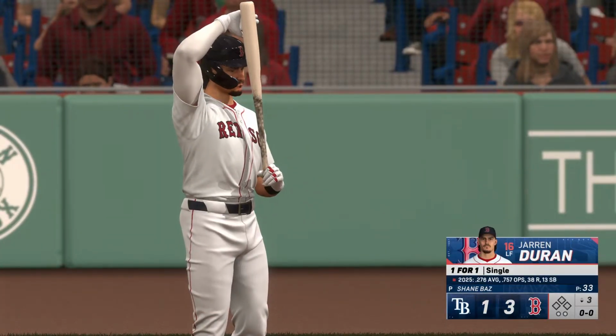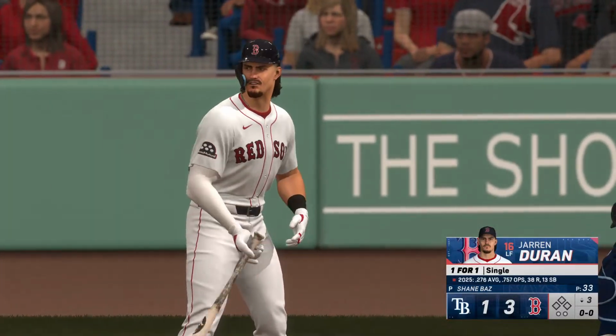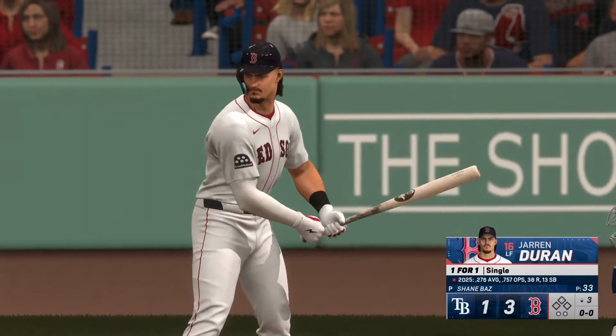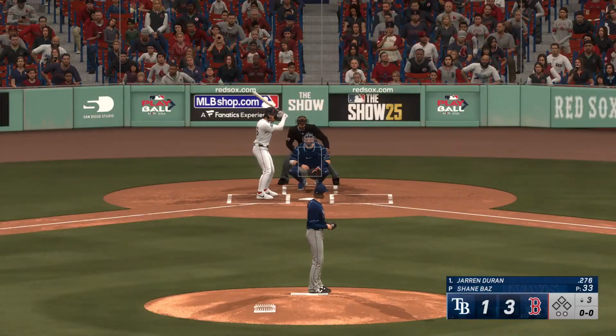Back in Boston, bottom of the inning. Now here's the Red Sox leadoff hitter, Jarren Duran. You gotta appreciate a guy who's this good defensively. I mean, watching him track balls in the outfield, it is beautiful.